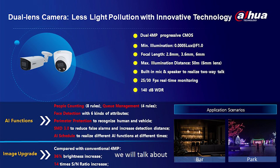Second, we were talking about the AI functions. In the later stage, we will notice that in the whole full-color 2.0 series, the AI function is going to be universal, meaning all the AI functions will be enabled in all the series across all the products. Mainly, for people counting, we support 8 rules that you can activate in the device, 4 rules for queue management, and face detection with 6 kinds of attributes.